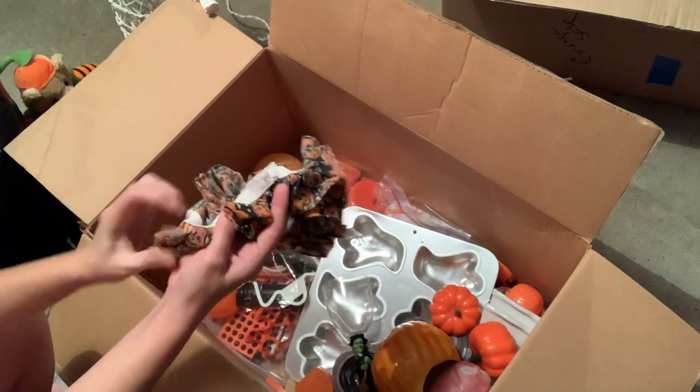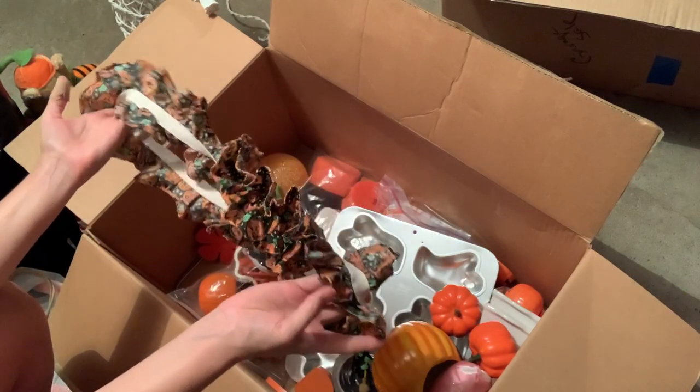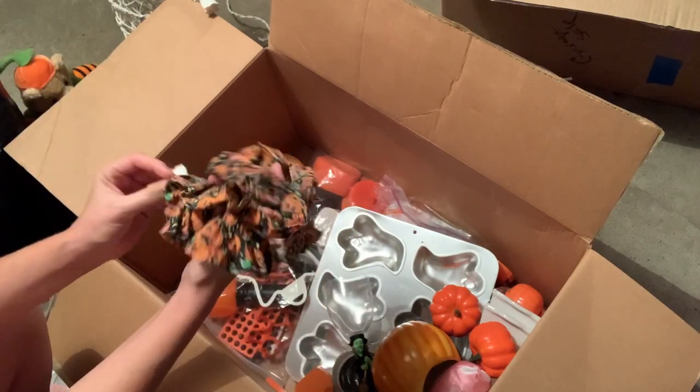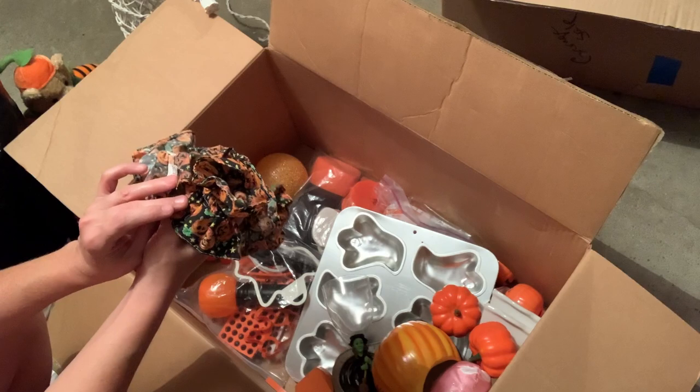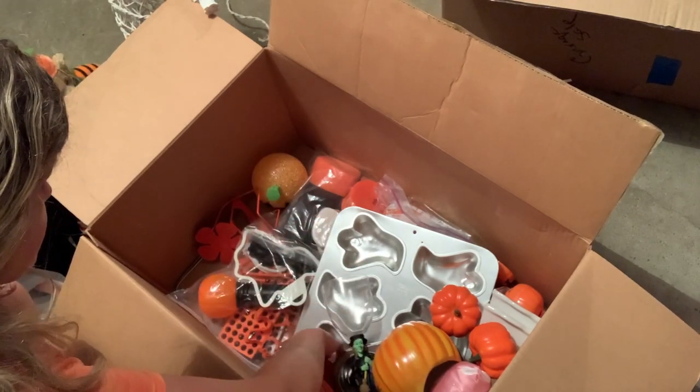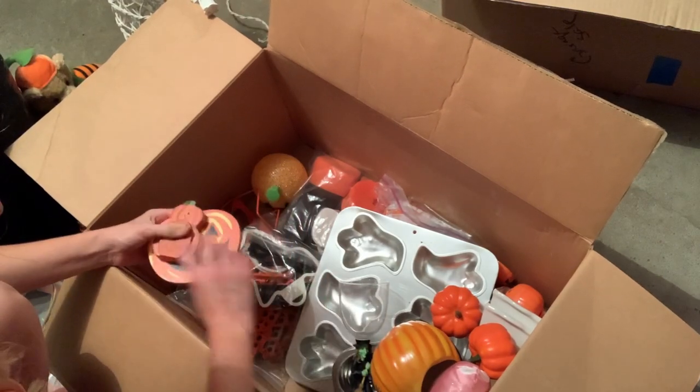This is... I don't know what this is. Don't know. We got some pumpkins.